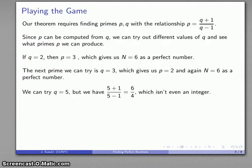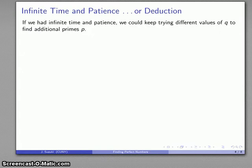Well, our next prime, Q equals 5, and (Q plus 1) over (Q minus 1) is 5 plus 1 over 5 minus 1, that's 6 over 4, except that isn't an integer, so it has no hope of being a prime number. And actually, we have this problem. We could keep trying different values of Q to find additional primes P, but after a while, we'd find that nothing really works. So again, let's be suspicious that maybe there aren't any other perfect numbers that are the product of two primes. Well, let's see where we go with that.